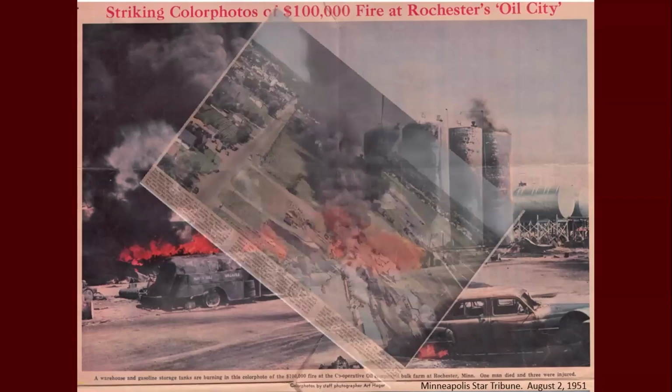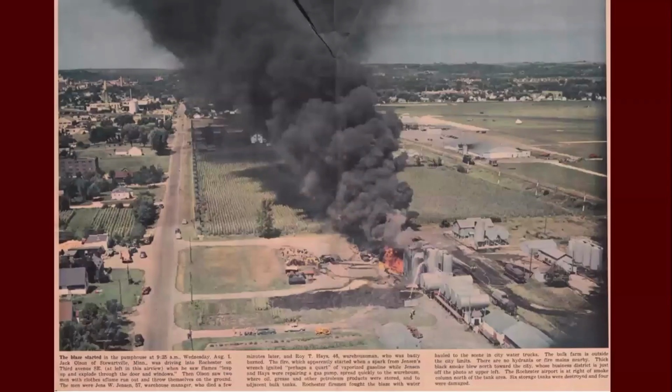Here's another shot of the fire. You can see downtown, you can see the Iroquois water tower on the left hand corner of the photo up towards the top, and then just to the north of that would be downtown. But you can see how at this time in the 50s, this was the very edge of Rochester. You can see the airport off to the right.